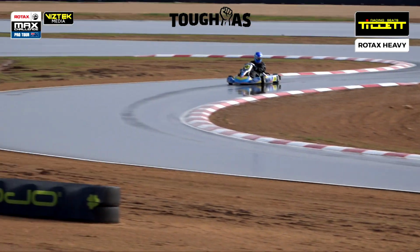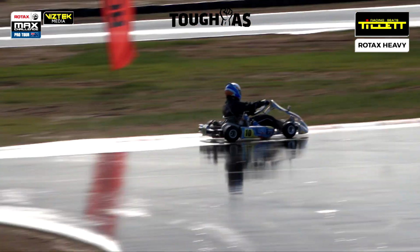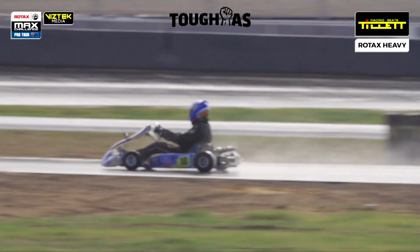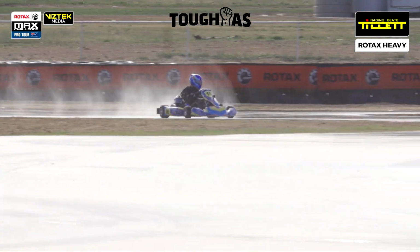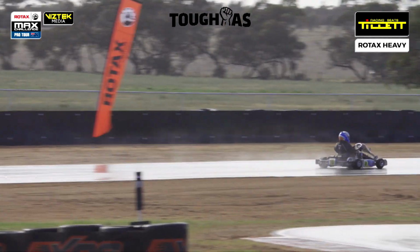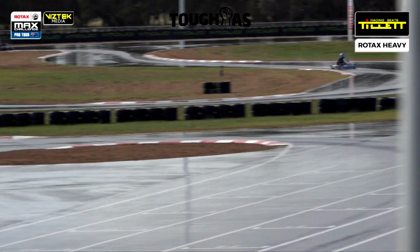So Paul Rogers, there he is, the number 10, has that comfortable lead at the moment. Driving an FA kart these days is Paul Rogers. So there he is, got a comfortable lead. He's been around the scene for a long time, has Paul. Always works super hard to yield the results that he gets.